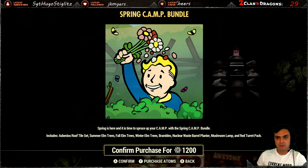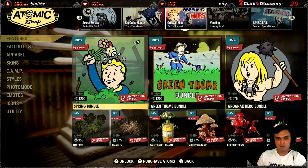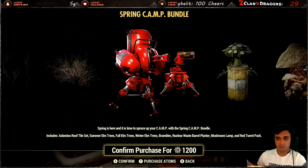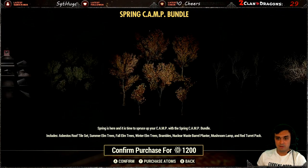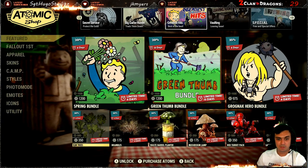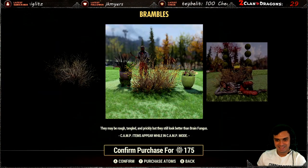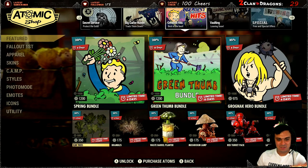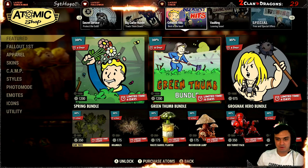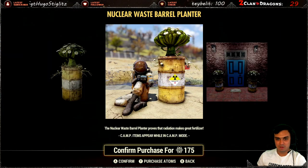Spring Camp bundle. We got this thing right here. Well, that's not cheap at all for some trees and stuff like that. I don't know. No. 50% please. These are old. The bush. Hello. Those are the trees, sold separately. The waste barrel planter bundle, sold separately from that bundle.